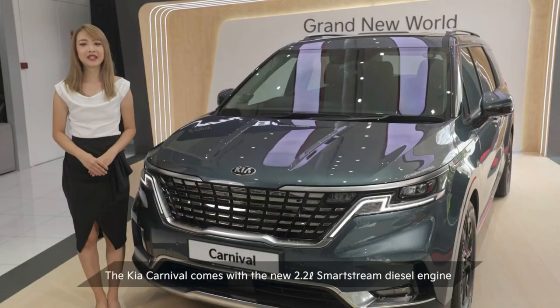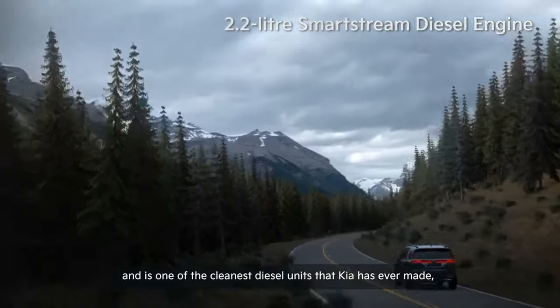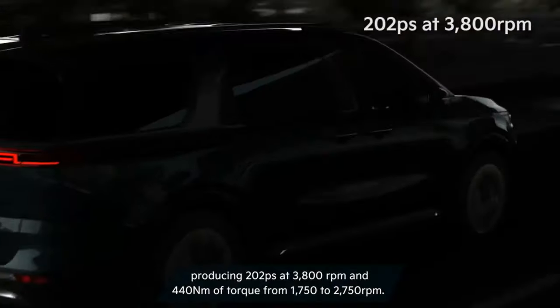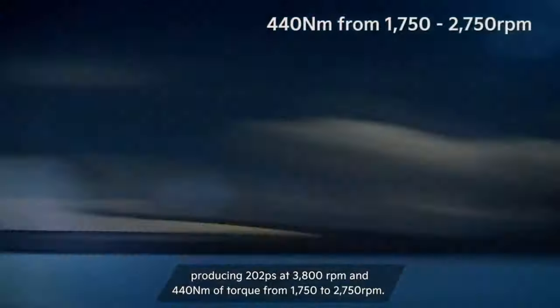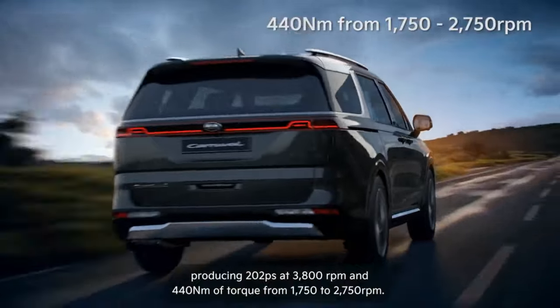The Kia Carnival comes with the new 2.2-litre SmartStream diesel engine and is one of the cleanest diesel units that Kia has ever made, producing 202 PS at 3,800 RPM and 440 Nm of torque from 1,750 to 2,750 RPM.